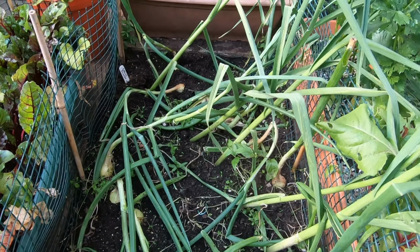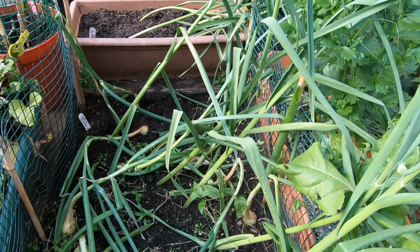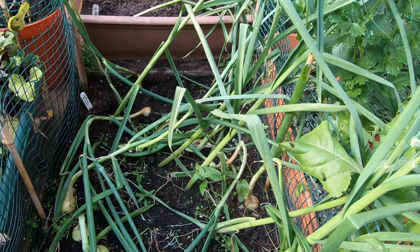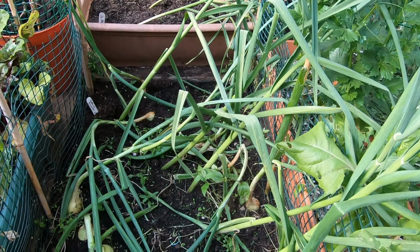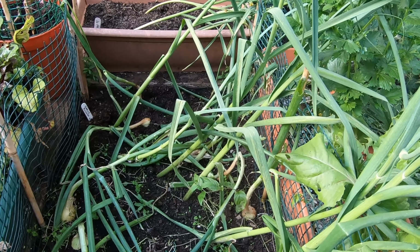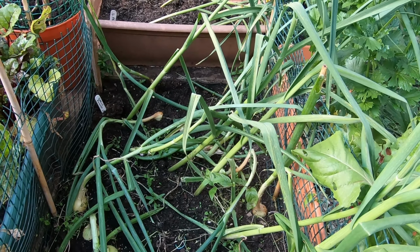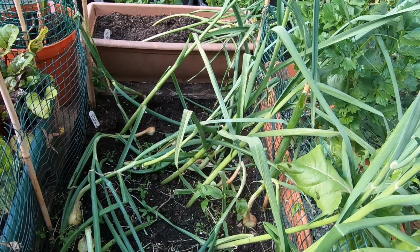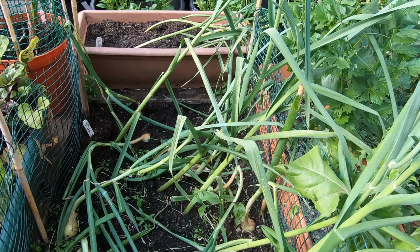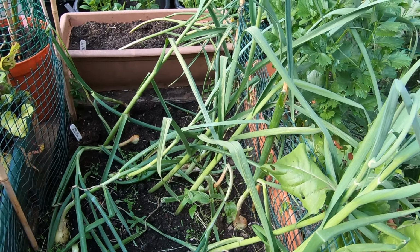Okay, phew. So what I'm going to do is clear this bed completely. I'm going to get the garlic out, I'm going to get the onions out, and prepare the bed, because I'm going to put other stuff in here. I'm not quite sure what's going to go in here. Probably some of the Romanesco cauliflowers, and if I've got room, maybe a couple of broccoli plants as well. I've got some overwintering broccoli coming shortly.